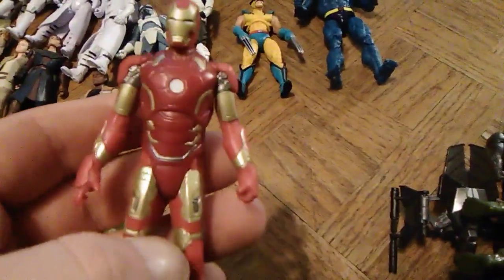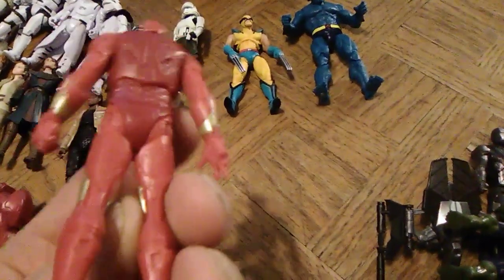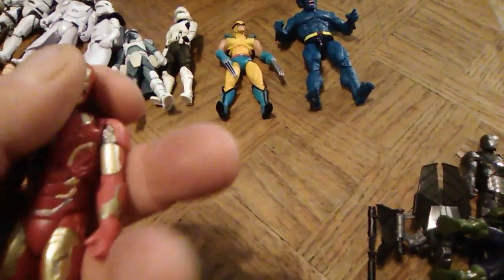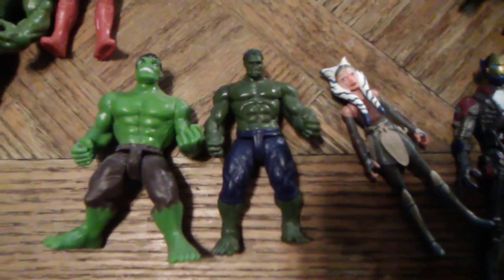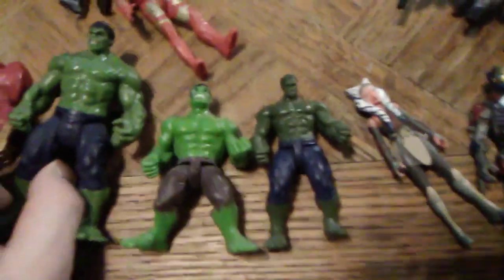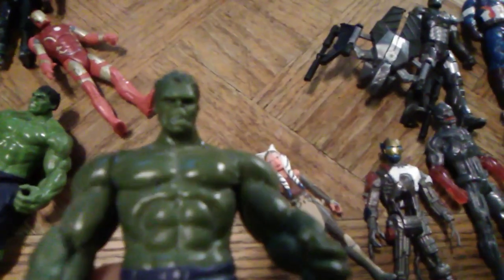Then we have an Iron Man, of course. Just a regular Iron Man. He's pretty basic, with just like 5 points of articulation. Then the smaller Hulk. I already have another smaller Hulk. Throw him over, he's right here, so I can compare it to him. So there's my two smaller Hulks. And then another Hulk. I didn't have a 3 3/4 inch Hulk yet. So cool to have all those. I like this one better than the one that I already had. Look wise, for sure. He's a lot darker, but definitely looks better.